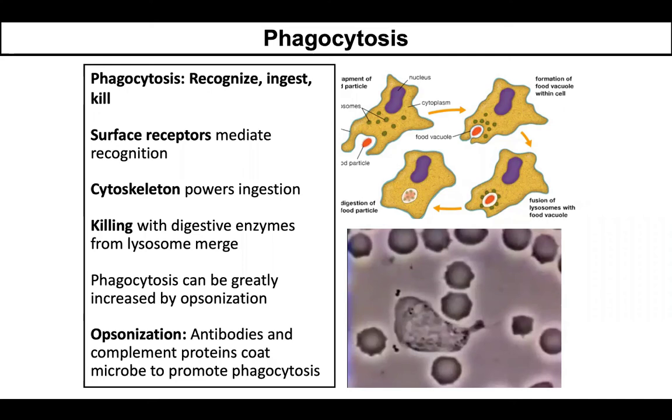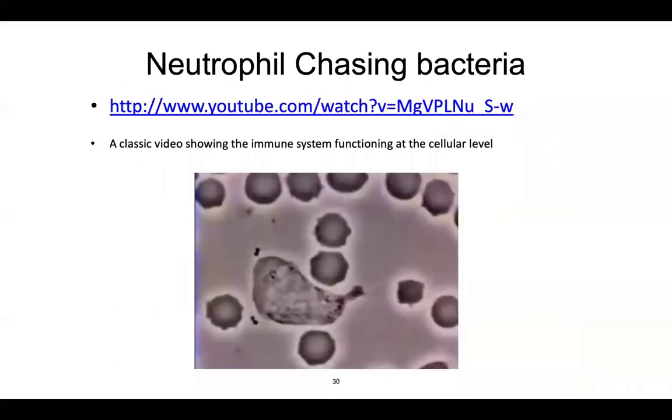In this case, the neutrophil can move pretty well because the environment's pretty loose and unencumbered. But neutrophils will try to move through your skin cells in a similar way to try to chase down any little bacterium that they can find. Okay, there's the link so you guys can watch that video again anytime.